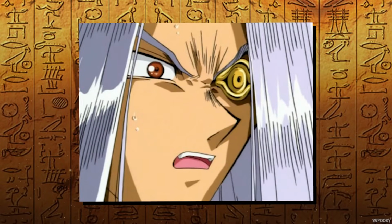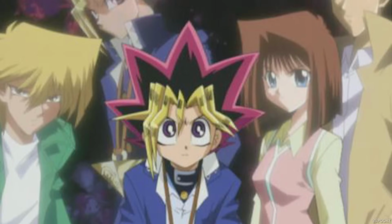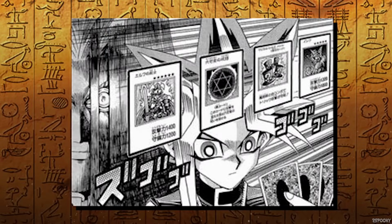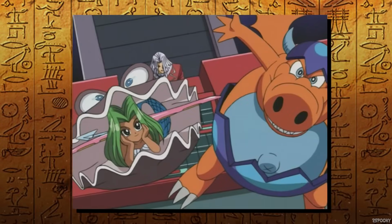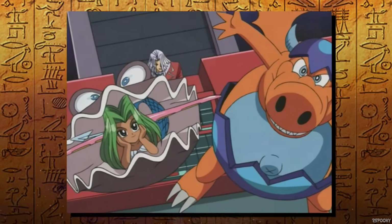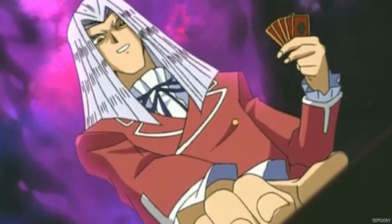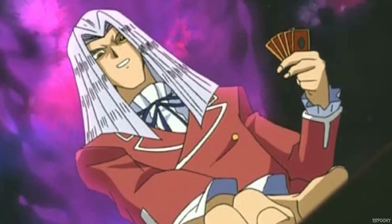The Millennium Eye can also look right into a person's soul, being able to see hidden memories, and also if a person's soul is inhabited by another. The Millennium Eye also has the ability to see a person's cards during a duel, making the host exceptionally hard to beat, especially because the host of the Millennium Eye was Pegasus, who literally created the Duel Monsters card game, so he had a card for almost any situation.